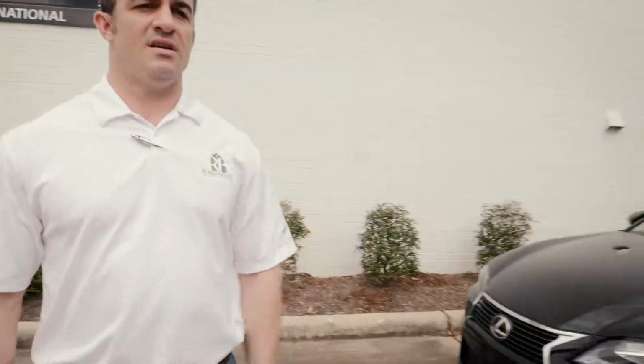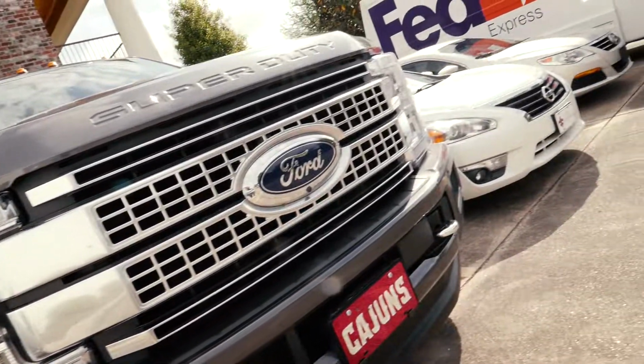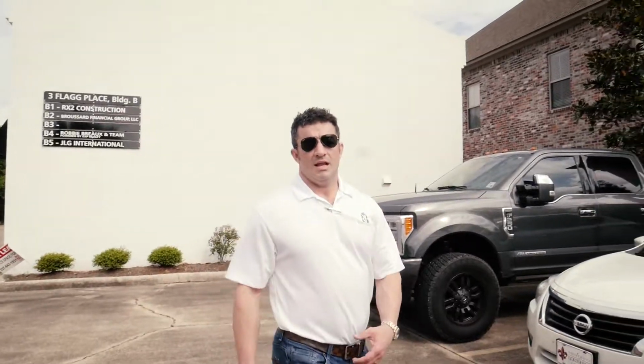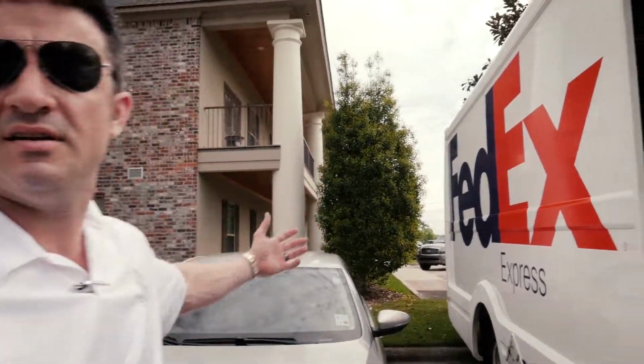We got the black Lexus, the F250, the always gas efficient Nissan Altima and V-Dub. And last but not least, for our overnight speedy home selling service, customized FedEx van.